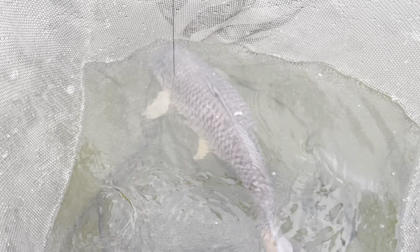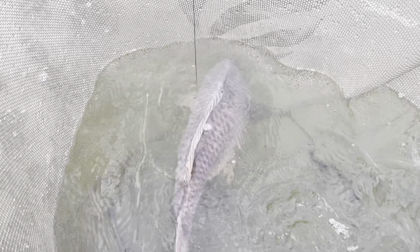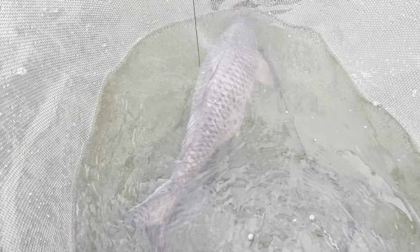We haven't been here too long, an hour and a half, and the first bite comes. I'm not too sure how big it is, but we're going to have a little look, get him out. It's not particularly big, but anyway, nice start to the morning.